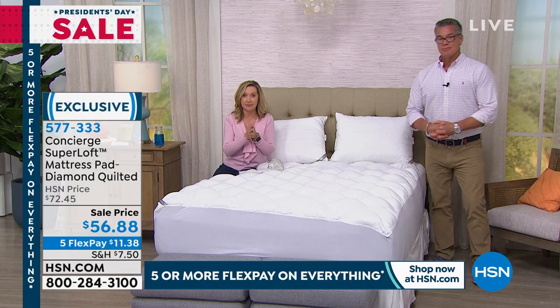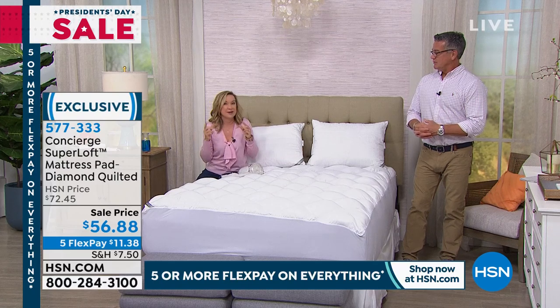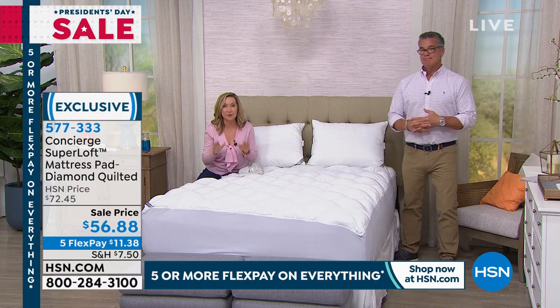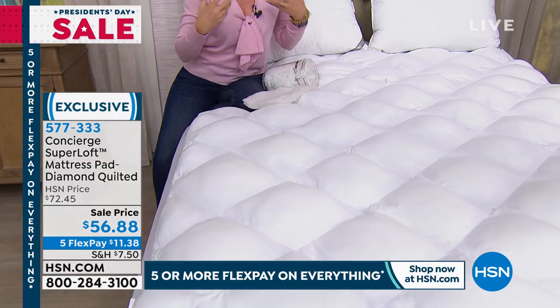A lot of hosts have told me personally that in their guest room, it's their old mattress. We all do it. Everybody does. But guess what's on it? A super loft. They get compliments all the time and people are like, what kind of mattress is that? It's not the mattress, it's the mattress pad. It is the super loft. It is really bringing new life and comfort.